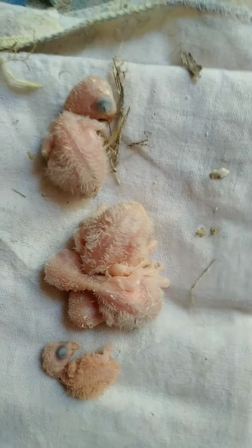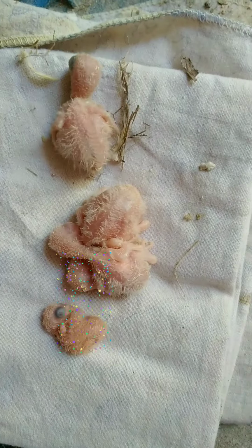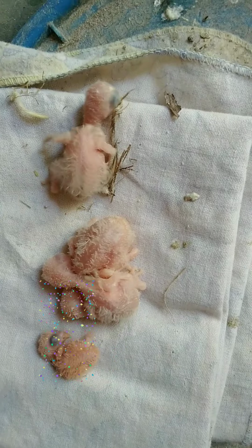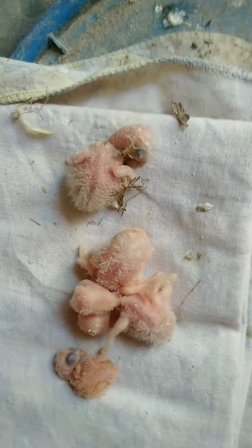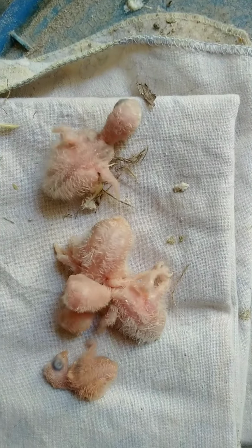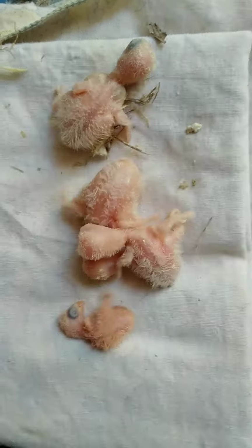So we are going good, at least we get two babies, because you know if we didn't make the mistake of allowing them to stay, then there would have been none of them. So I'm just glad that we were proactive in moving them in time and they are here as a result. So we're glad about that.